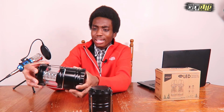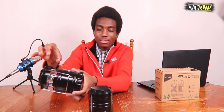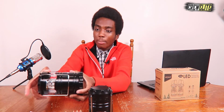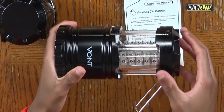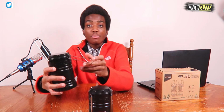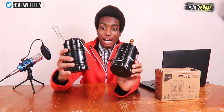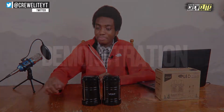So if I just want, let's just say half light, I could stop right there and only get this little bit of light. But if I want the 100% capacity, pull all the way up and you guys can see all of the lights turn on. Let's actually collapse it for now. But right now what we're gonna do is move on to testing out these camping lanterns and giving a demonstration, seeing the overall brightness and how effective these lights really are.